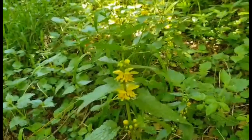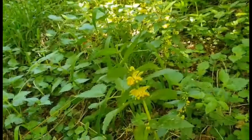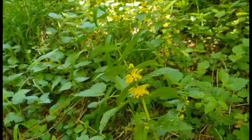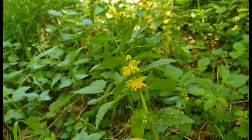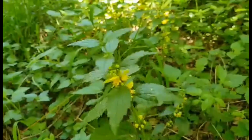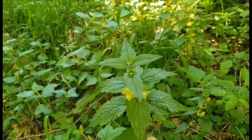This is Lamium galeobdolon. Now all of the dead nettles are edible, so you get a little purple one, which is much smaller than this usually, Lamium purpurea. You get a white one, which is a similar size to this, Lamium album, and you get this, Lamium galeobdolon. All of them can be eaten as a salad.